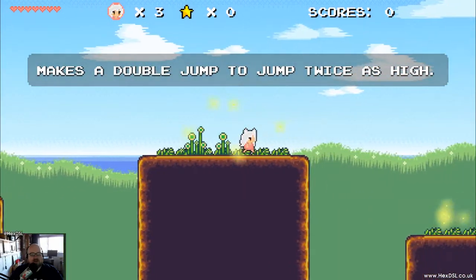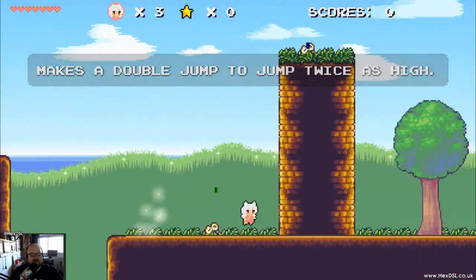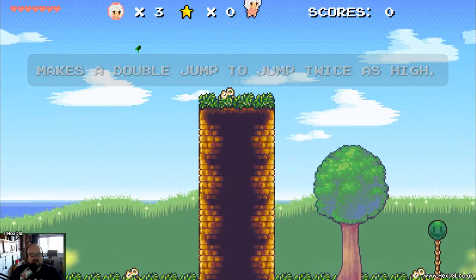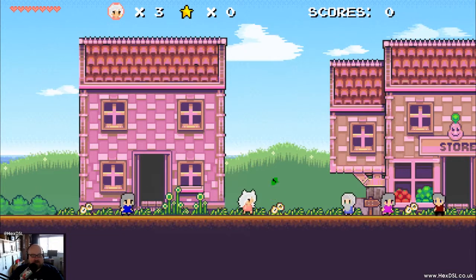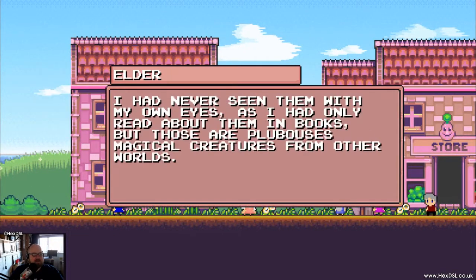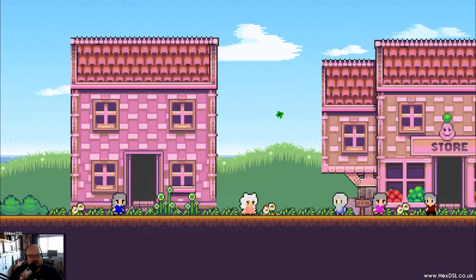Yay, double... She's got, like, little wings. Like, look at hair flaps. Yay. And then huggy jump, I'm guessing. Yeah, huggy jump. So the next, that's Z to jump. It's going to be X and C for whatever I get next, isn't it? Watch. Okay. Oh, no, plot. No, plot. Don't care about plot. Don't care. No, there we go.